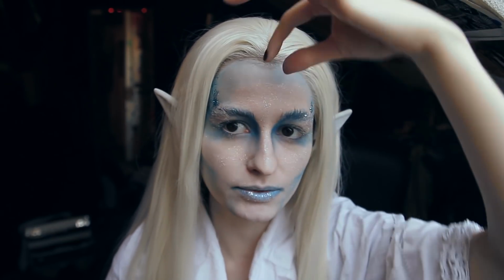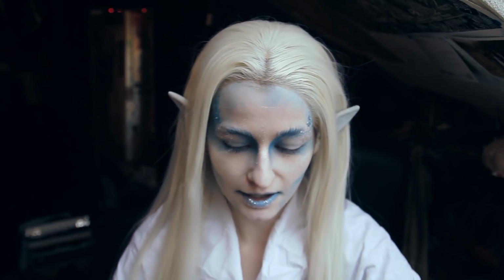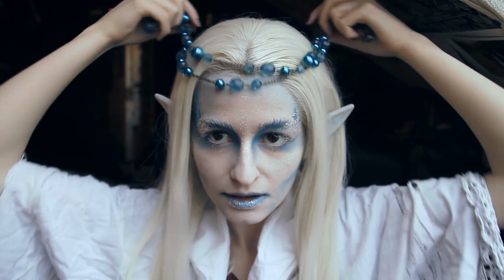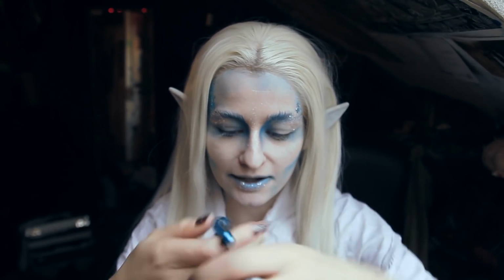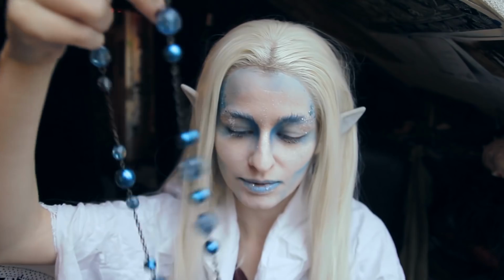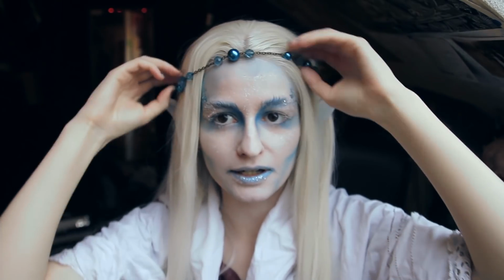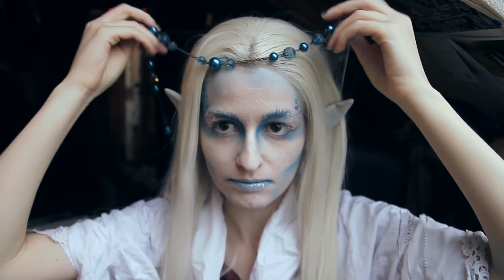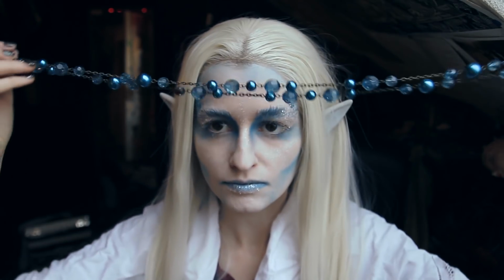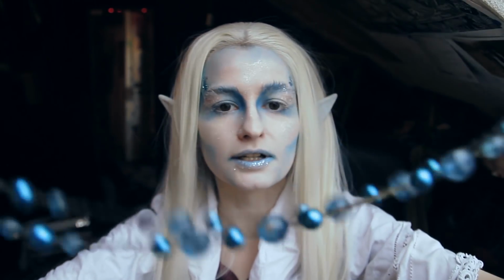But I really feel like he could do with a crown or a little pendant here. I did find a necklace, but I'm not sure how I can turn this into one. Maybe if I just hang it off my head and, for pictures anyway, rest it here? It's not gonna work. Maybe I could pin it. Get some pins. Because I really want that as a crown. Well, not like that, obviously.